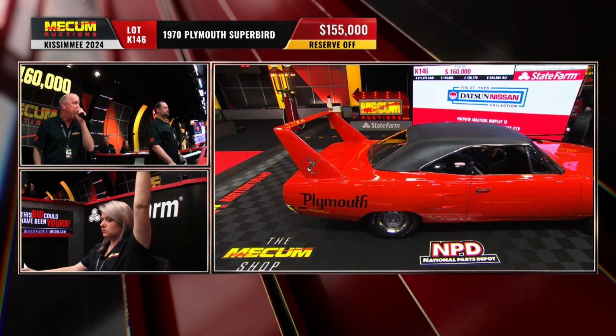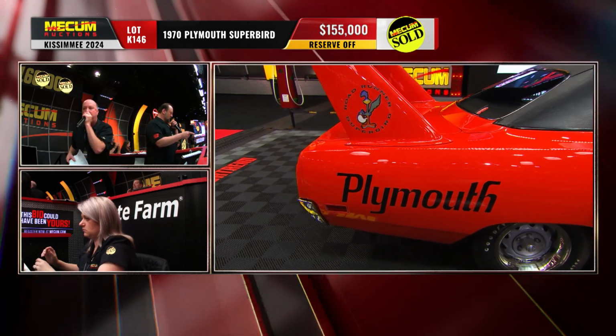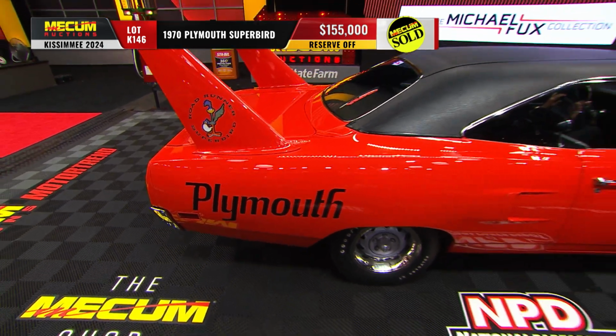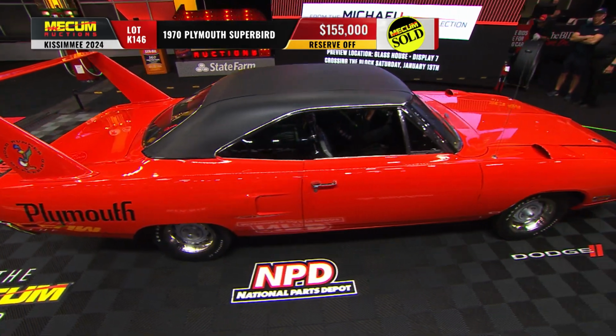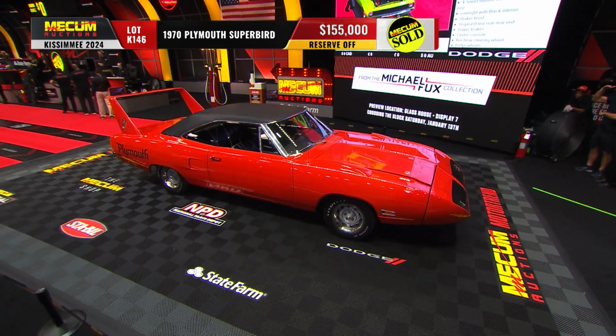That fellow that just let the reserve go on it, and the crack of that gavel, 20 years of ownership just changed. Wow, that is big. Huh? Yep.